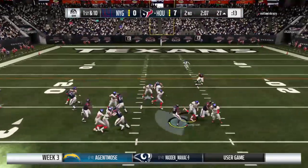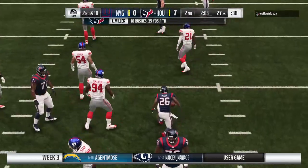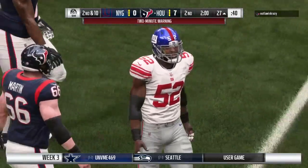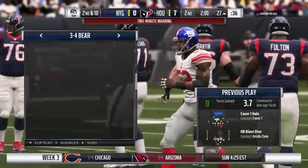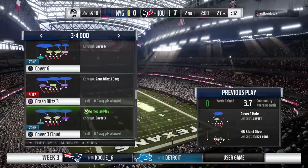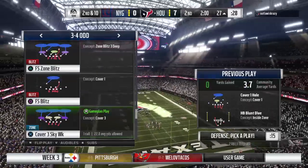10th carry now for Lamar Miller. And he's going to be met at the line of scrimmage and taken down. No gain on the play as we have reached the 2-minute warning. Two minutes to play here in the first half. We're back to Houston after this timeout.